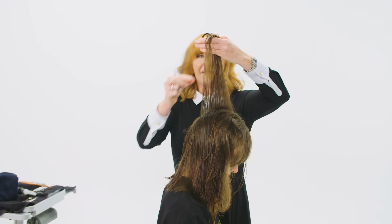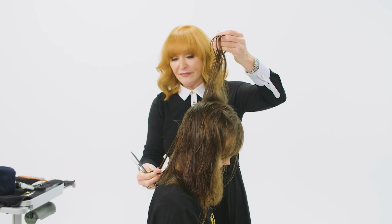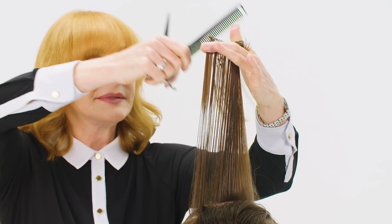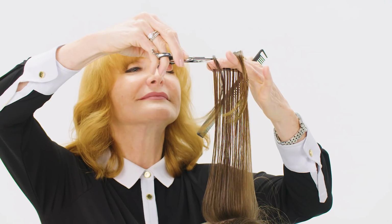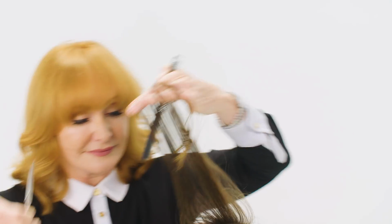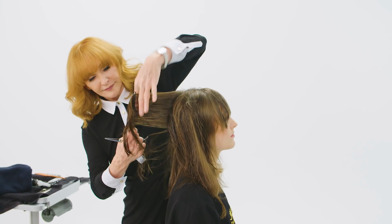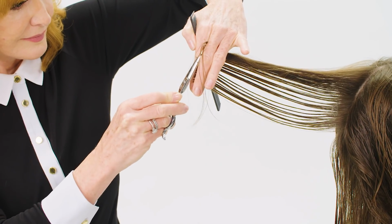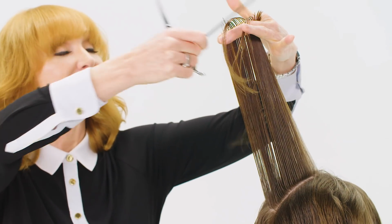Step 17. Take a vertical back section and connect from crown to the bob outline. Over-direct the left and the right into the stationary center guideline. The center back is the shortest length, working out to longer lengths behind the ear. Remember, the more you over-direct away from the ears, the longer it will be. Cross-check the sections to check length and balance.